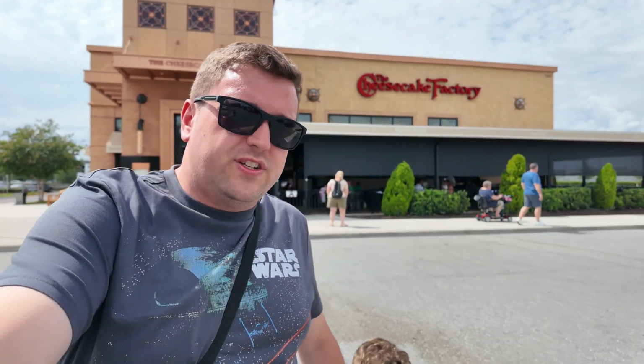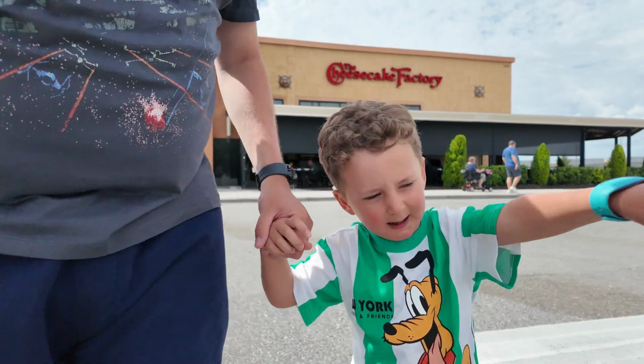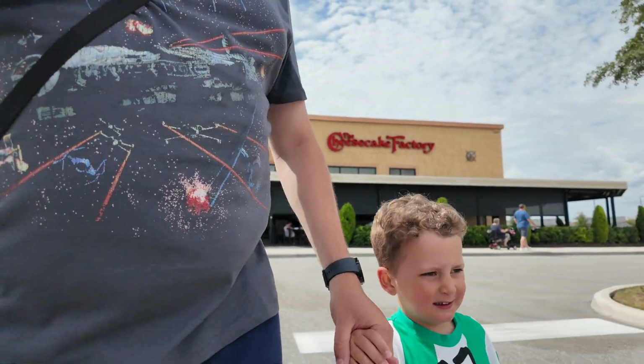Right, so we've just finished up at Cheesecake Factory, haven't we, Oliver? That's Mummy's leg coming out of the car. Oh God, we're rammed. Why do we do this to ourselves every meal? In fairness, we're only having one big meal a day, either a breakfast or an evening meal, that kind of thing. Never have lunch. Just keeps you going all day, especially if you're doing the parks. Have a big breakfast and then an evening meal. We can't do 3 meals a day in Florida.